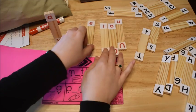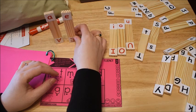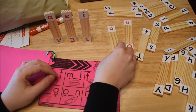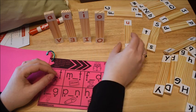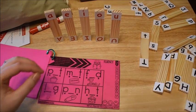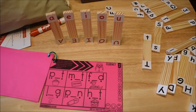A says ah, ah. E says eh. I says ih. O says aw. U says uh. I know my vowels. A, E, I, O, U.